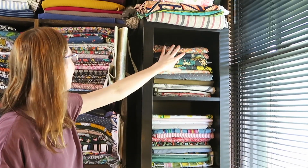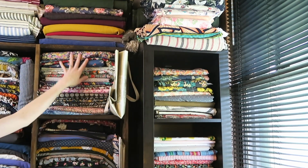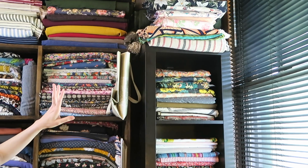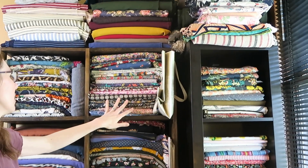And then I have these next to my Liberty of London, because the Liberty of London fabrics are all pretty much cotton lawns right here. I think there's one quilting cotton right there, but they're mostly cotton lawns.